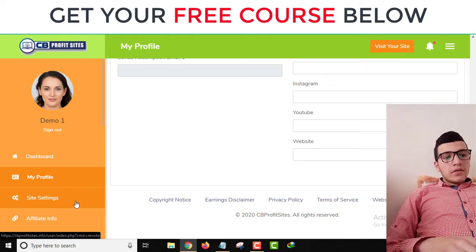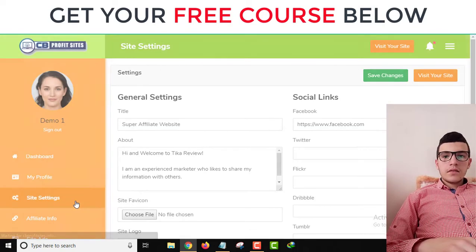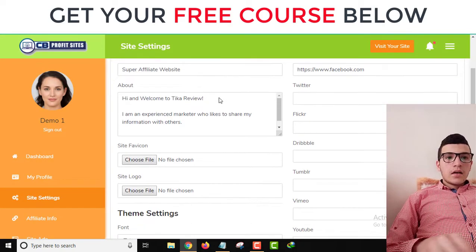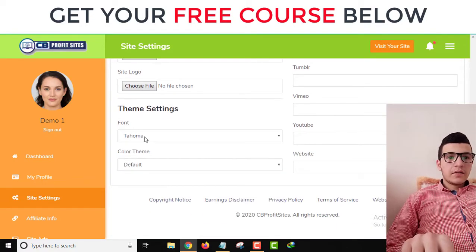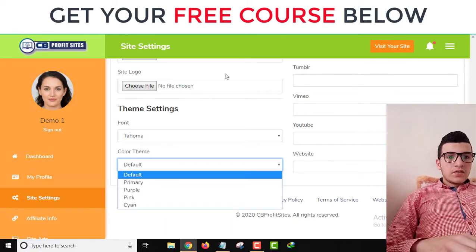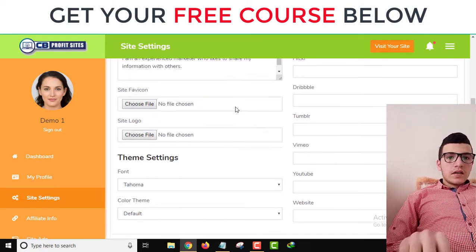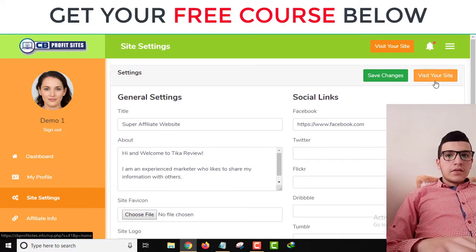Now, the second thing you're gonna do is go to the site settings. Once you do that, you can name your site. You can do the same stuff right here. You can change the theme and the font. You can change the theme color, as you can see here, and you can add your various social media links. Then you can save everything and visit your site.